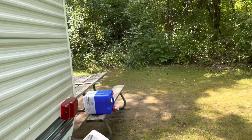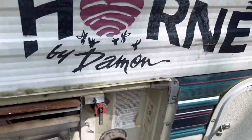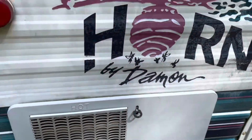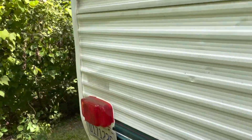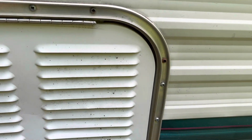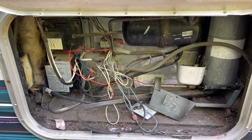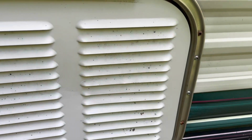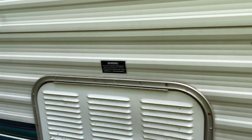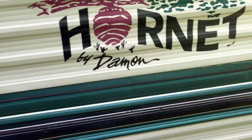It pretty much works. There are some problems. I can't figure out how to get the hot water working. The pilot won't light, so I'm sure the igniter is shot. And the refrigerator used to work, but every time I plug it in, it blows a fuse. So I don't know what to do with that. It was working before I parked it in my driveway for a year, and it won't work on LP gas either. So the fridge doesn't work, the hot water doesn't work, but the water works, the toilet works, the shower works, just no hot water.